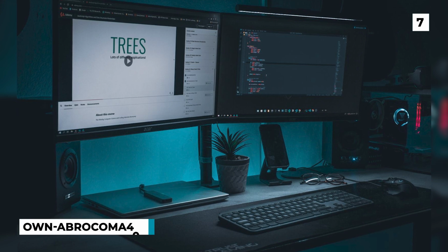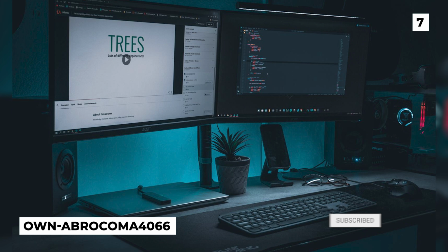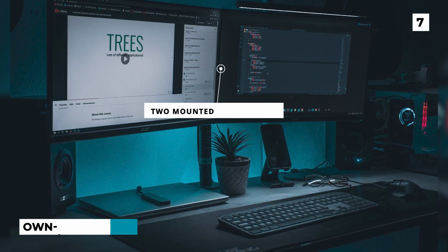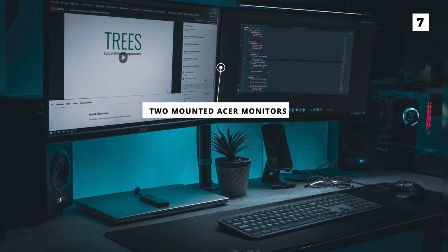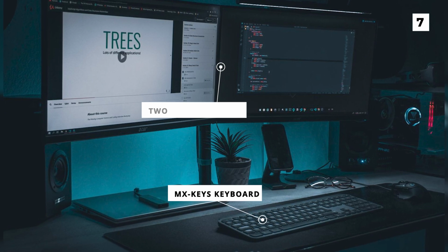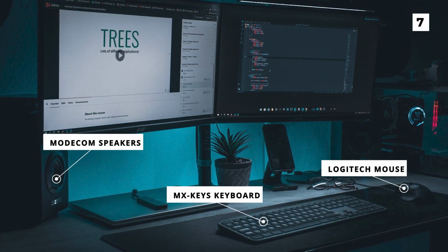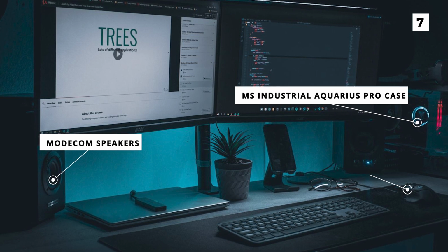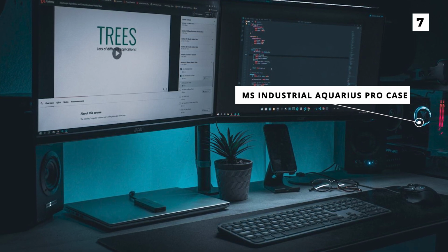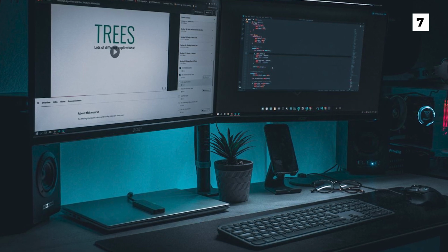In a bit of a different kind of setup, we've got this amazing dark and moody build from Own Abracoma 4066. They're using a dual monitor setup with two mounted Acer monitors that are backlit super well. Below the monitors, we're looking at an MX Keys keyboard, a Logitech mouse, and some Modcom speakers. On the right, you can barely make out an MS Industrial Aquarius Pro case that helps really complete the setup. Whilst it might not be great for long-term use, I'm a huge fan of the dark lighting here, and I hope that more setups take advantage of it in the future.